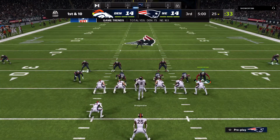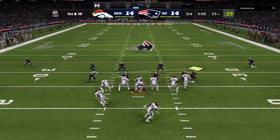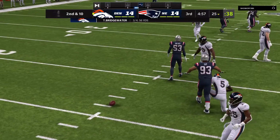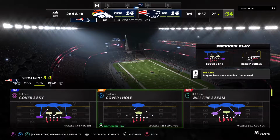The Broncos onto the field, ready to start their next drive. A first down throw for Bridgewater. Oh, hit as he throws there, incomplete. So, Charles, tie game here. What are your keys as we continue to play this second half?